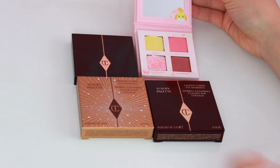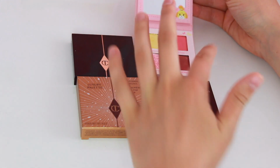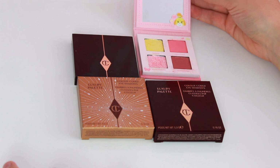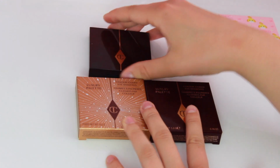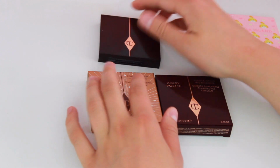It's a little messy. This shade is a pressed glitter, which I've only swatched because I don't use those on my eye, but these 3 shades are actually really nice everyday shades. So this is the little Animal Crossing quad. I think this was only like $12, so it wasn't too expensive. And next I have these 3 Charlotte Tilbury ones. I have 2 that are in the box and then 1 is not. I like keeping these in the box because they are so fancy and luxurious.